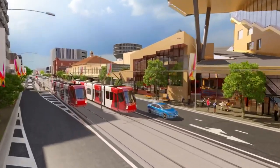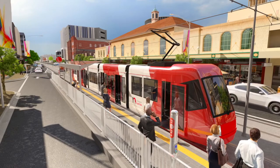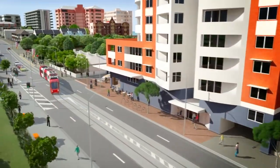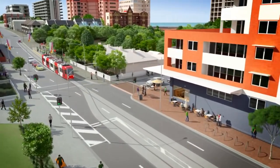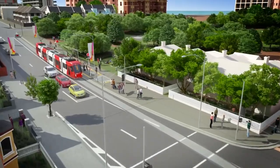In terms of the design aspect, the Newcastle Light Rail has been made accessible by making the light rail vehicles low on the ground level, allowing people with a disability or mobility issues to comfortably and more so practically use the light rail system just as everyone else.